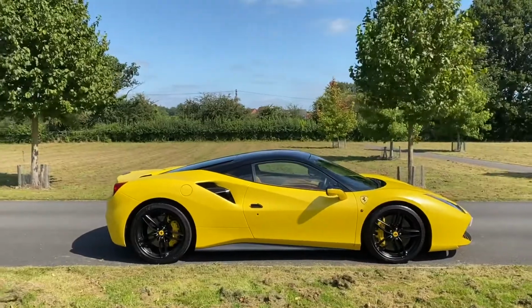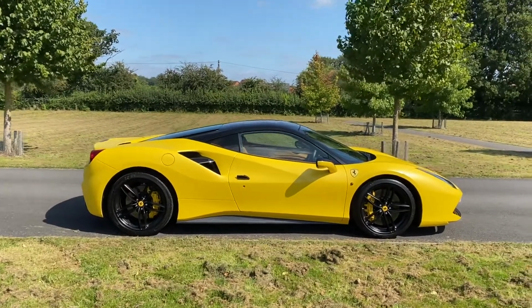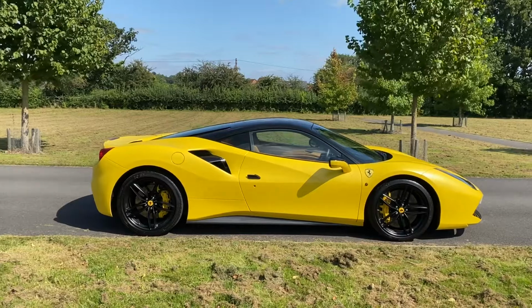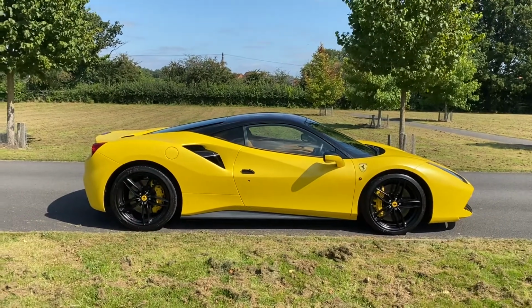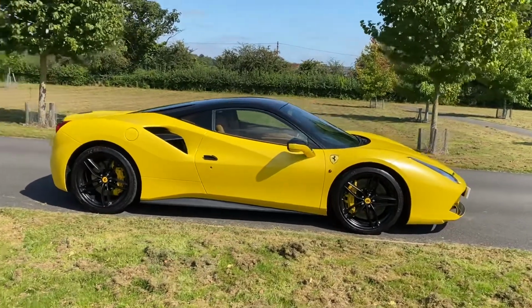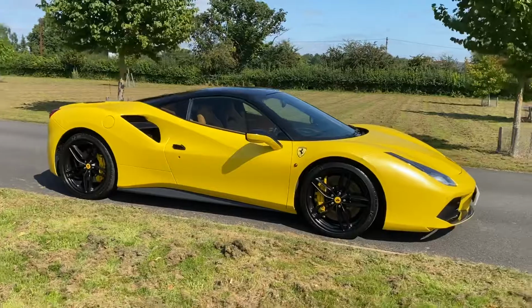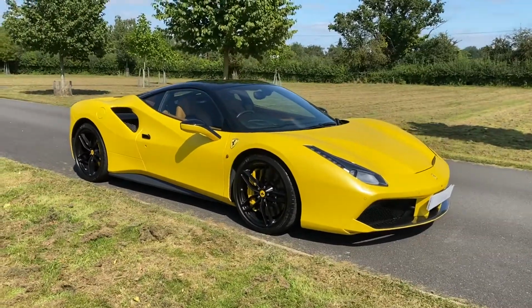So contrary to what you're looking at the moment, and you see a yellow car, this is actually a Nero Daytona 488 GTB. Now I need to apologise because of the wind. I've been here a good number of minutes. I keep getting interrupted by this creates an awful lot of attention, a bright coloured Ferrari, but the wind is picking up every few minutes by the feel of it. So you just have to bear with me on that one.